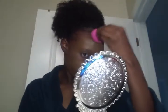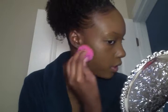Yeah, this is really pretty on the skin. You see how this side is a little bit darker than this side after it kind of sets to your skin? Yeah, I don't think one pump would cover my whole face at all. I'm about to put another pump on each side. Yeah, I'm being extra. I'm doing the most, but I want super full coverage.